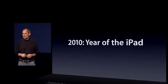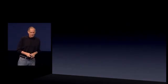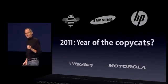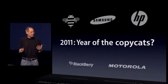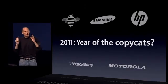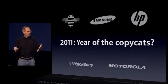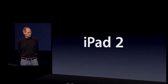We've gotten off to an exceptional first year, and we'd like to build on that. What about 2011? Everybody's got a tablet. Is 2011 going to be the year of the copycats? Well, I think if we did nothing, maybe a little bit, probably not so much, because most of these tablets aren't even catching up with the first iPad. But we haven't been resting on our laurels, because in less than a year, we're going to introduce today iPad 2, the second generation iPad.